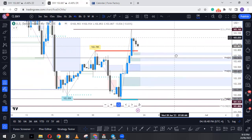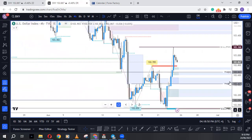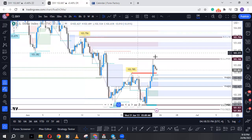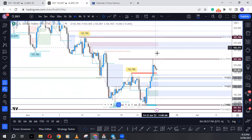And if that is to happen, where would you be expecting price to come up to? Probably 103.75, maybe somewhere close to that area. That's where we'll be seeing price coming up to.